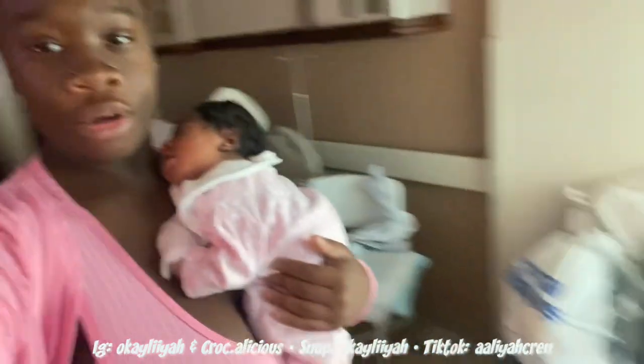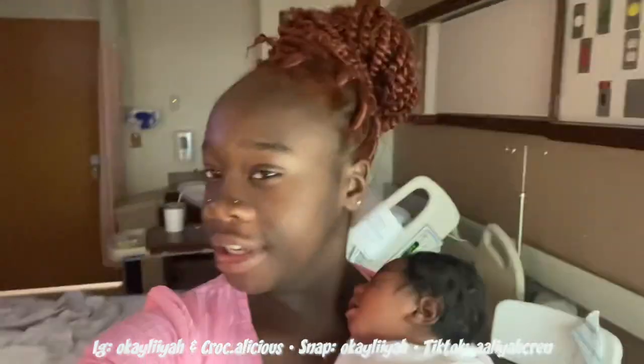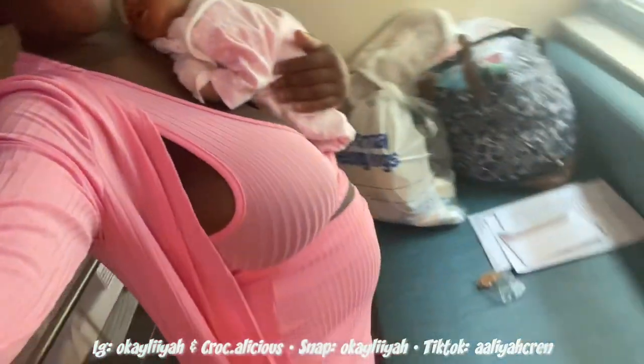But basically I got the whole room packed up. Here go my little section right there. We're just waiting on Mommy. She went to go get my car because I got the car seat in it and stuff, but it's a wrap for us, baby. Got the little outfit on.